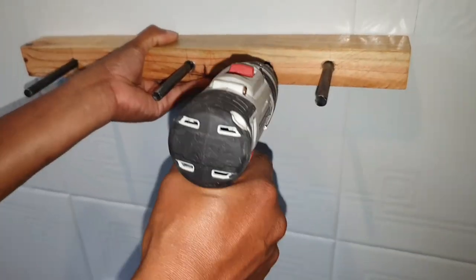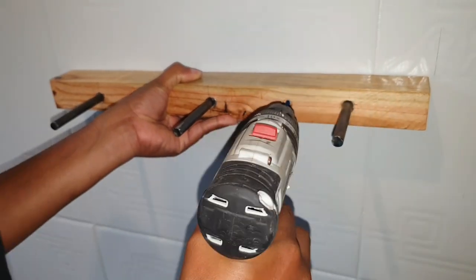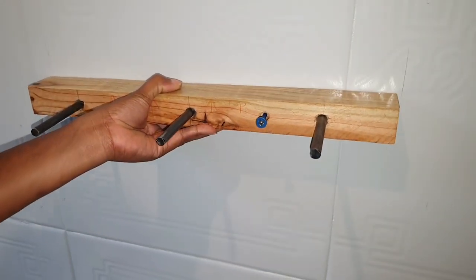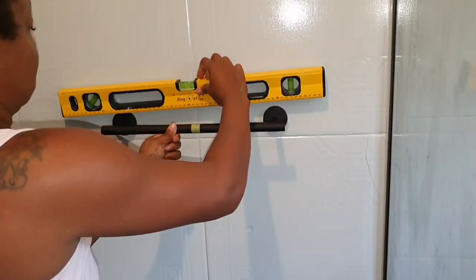We also created three beautiful floating shelves to add to the decor space. And guys, I must add, that part of the interior is absolutely gorgeous. We also installed new hardware such as a towel rack, grab bar, robe hook, and much more.